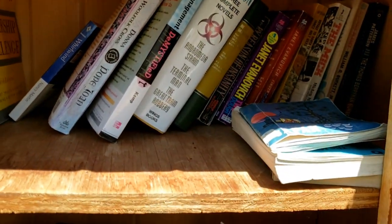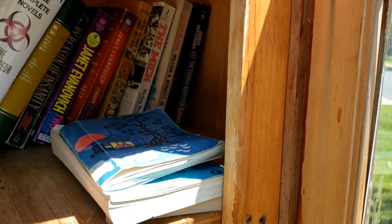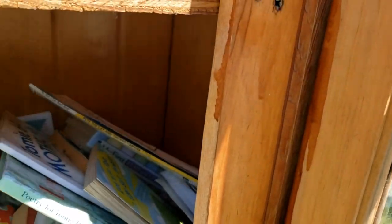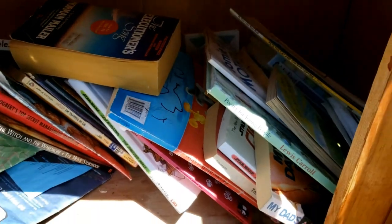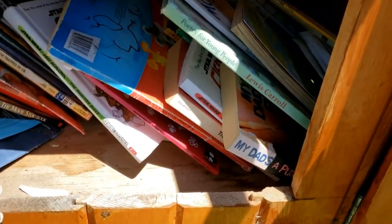Ooh, that's way too close. Okay, so let's see what we got in here. Not seeing a whole lot. It looks like there's some kids' books maybe down here. The Lion, the Witch and the Wardrobe. Okay, check that out. I might take that one home with me because I've been wanting to read that one.